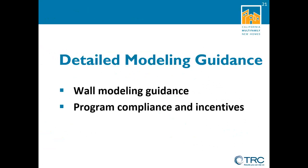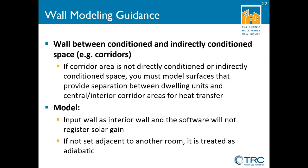Okay, in the next slides we'll be talking about the modeling guidance when it comes to walls, and program compliance and incentives. So for wall modeling guidance, let's say we have a building which has a corridor which is indirectly conditioned, or not directly conditioned. What happens to the surface? That means the wall which separates the dwelling unit from the corridor. It is important to model that particular wall in the model, since there will be heat loss or heat gain between those zones, and there are various ways to model that wall.